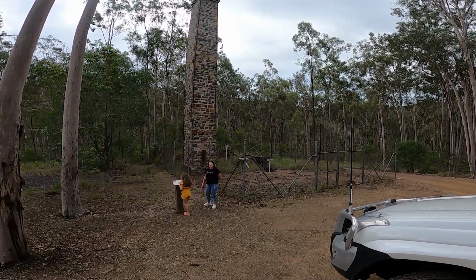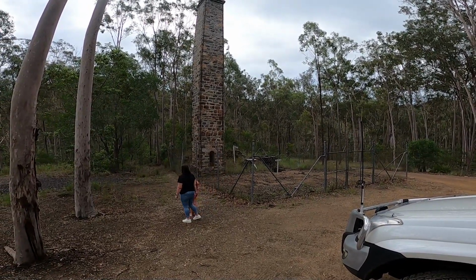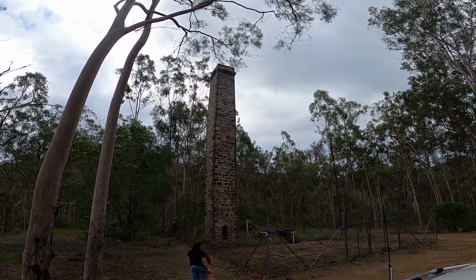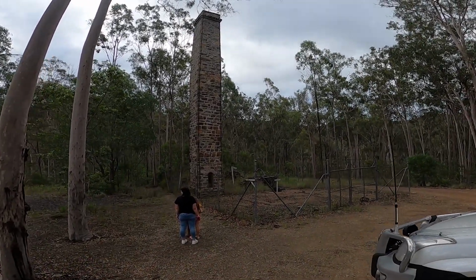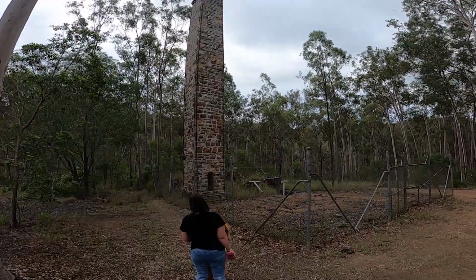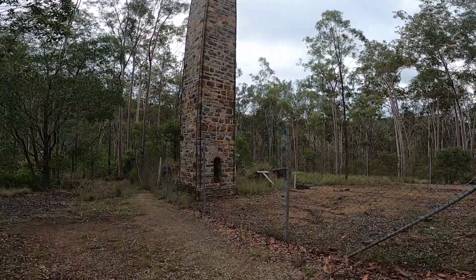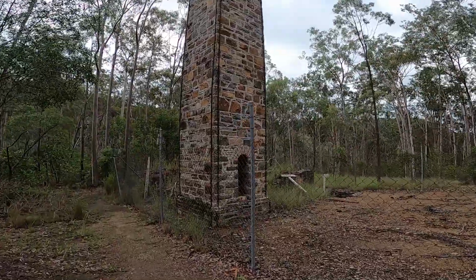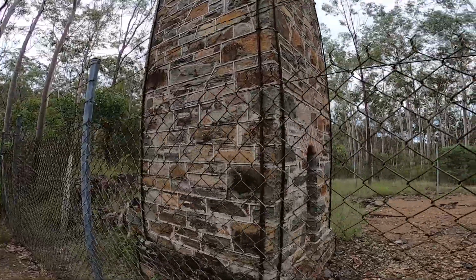So yeah, there's some information. We just came through this track here, and here she be. And it's still in bloody tip-top condition, considering it was built in 1873. There you go, 1873. I was going to say late 1800s, so 1873. And have a look at the workmanship. Bloody cracking.